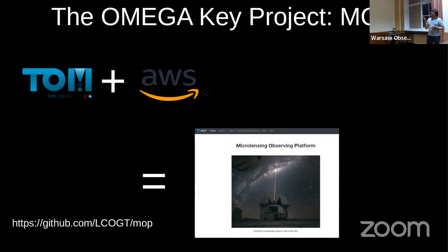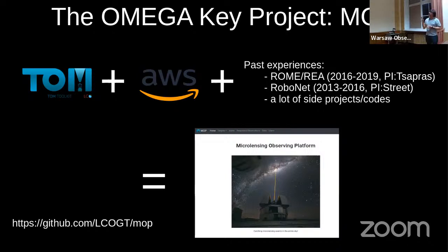One of the specificities of MOP is that it is deployed on Amazon Web Services. It ensures a very reliable database, and we don't need to take care of any hardware problems. And of course, we took the experience from the last key projects, especially Aurora and RoboNet, to implement code in this Microlensing Observing Platform.